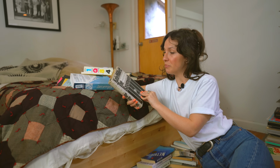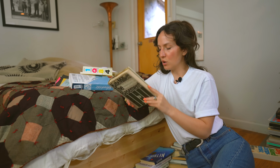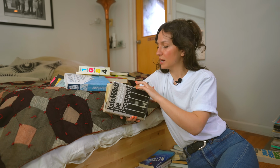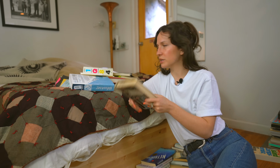Oleg picked this up for me. I love that. Kate Millett, The Basement: Meditations on a Human Sacrifice. This is about that murder, Sylvia Likens. What a startlingly strange situation that was. How could he become so evil is my question. I'm going to put this in my storage.